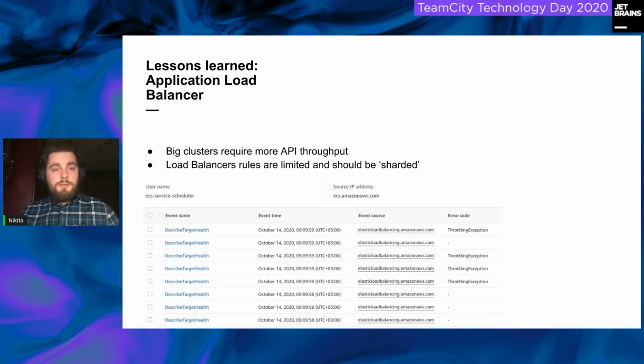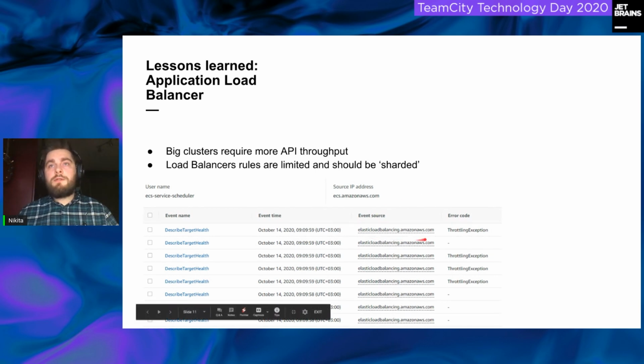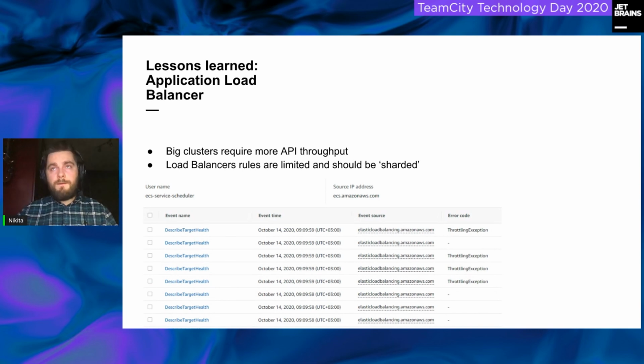And moving on to application load balancing. Being ECS clients, we relied heavily on out-of-the-box integration, which has a service definition that contains a link to a target group, which is linked to a listener, which is a part of the load balancer. In this case, Elastic Container Service runs a lot of requests to Elastic Load Balancing to check on the target health. When the cluster is scaled, we are currently running around 1,500 services. At this scale, it creates a lot of requests, and we easily ran into throttling exceptions, and we still run into them from time to time. We just need to ask for a service limit request from the Amazon support team.